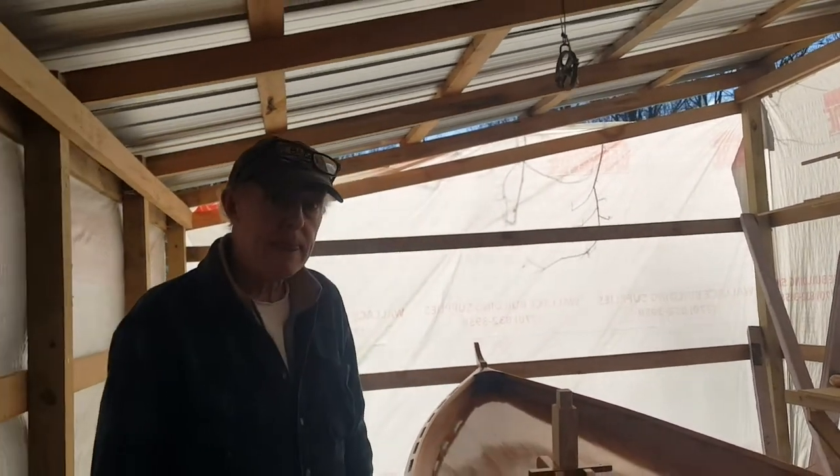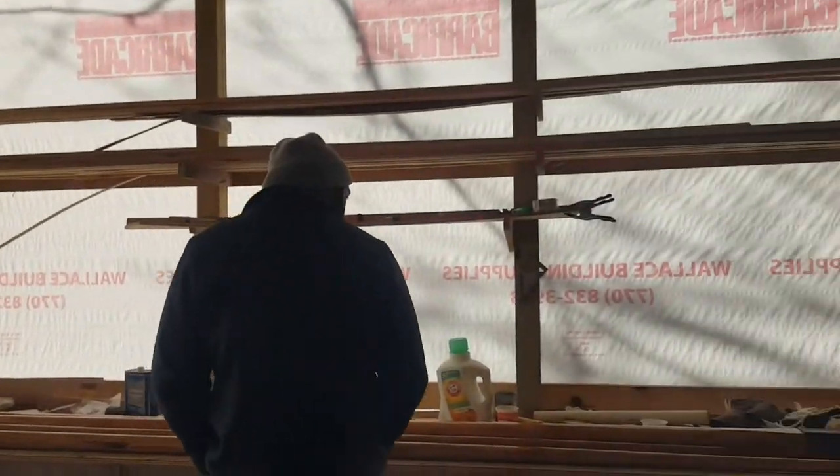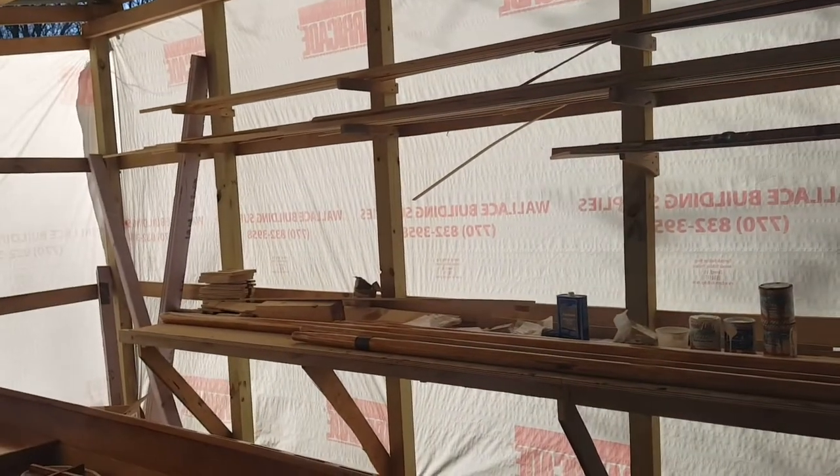How tall are the sails on one like this usually? That mainsail, I think, is 16. The boom is 16. The mast is 16 and a half feet. I think that's what it is.